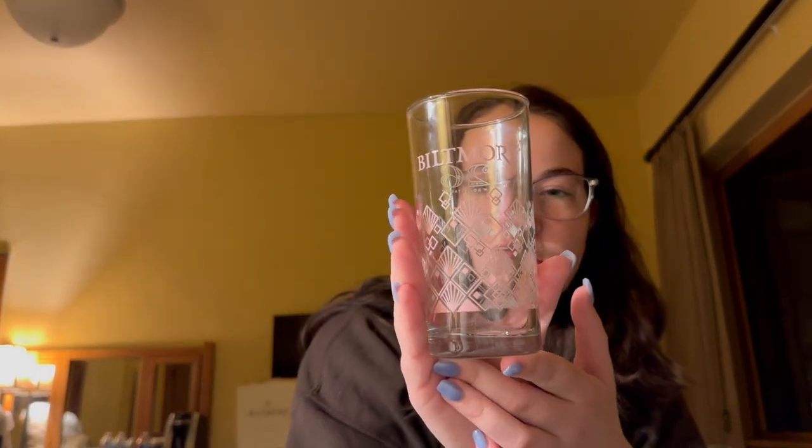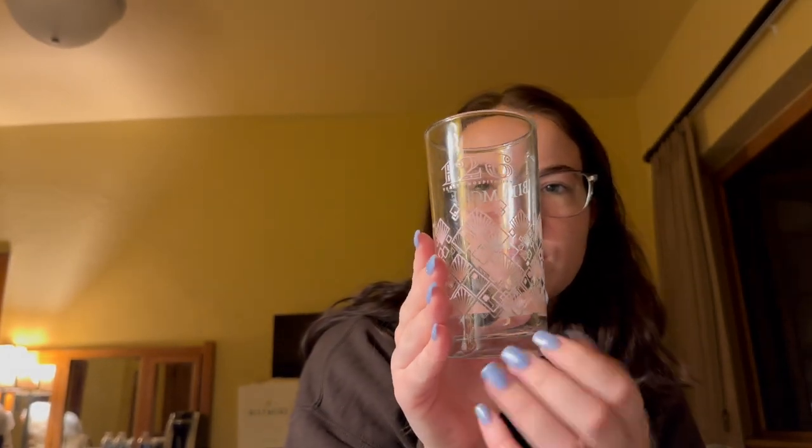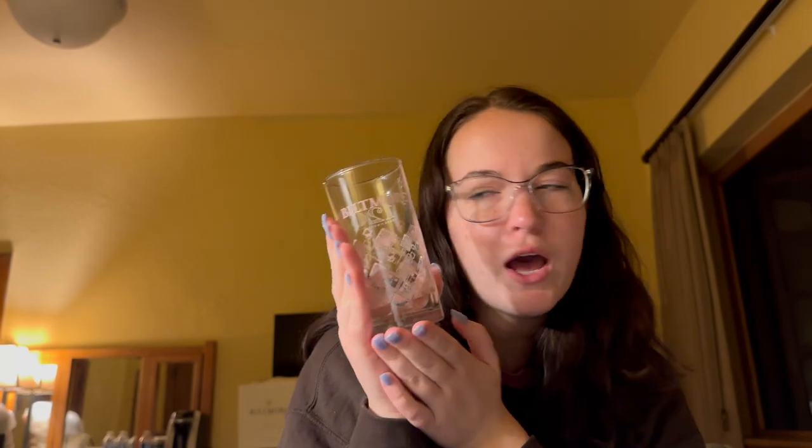But this little tea glass was $5 on sale, originally like $13. How cute is this? I drink everything out of little cute glasses, so I thought this was really nice. And it's pink. Come on, you already know I love pink.